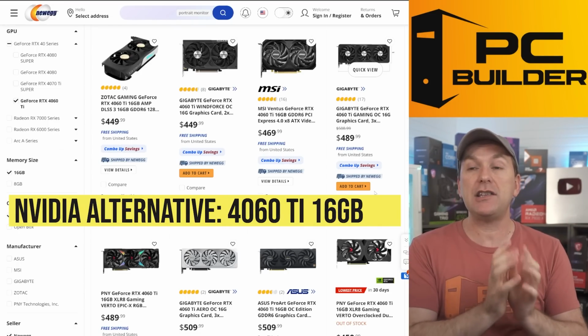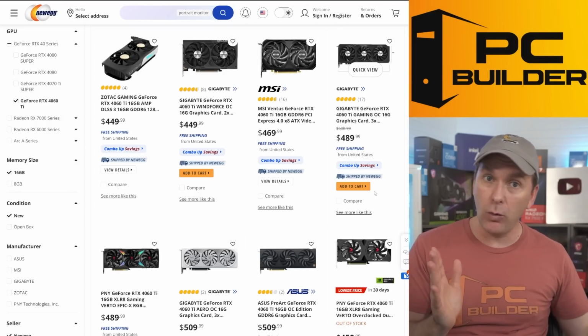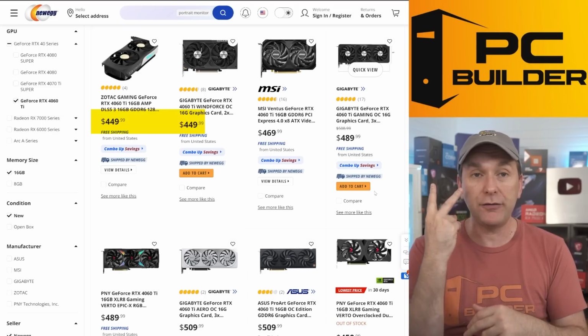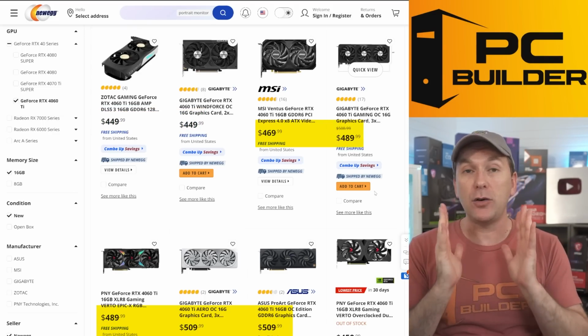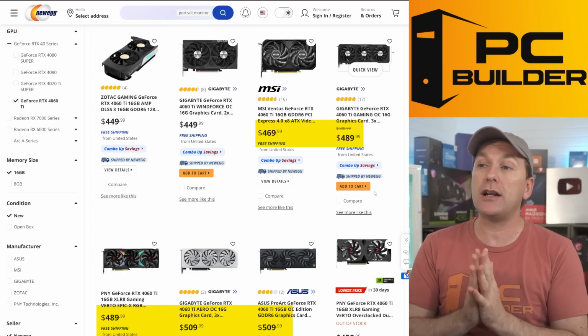The 4060 Ti 16 gigabyte, right now, the models that had been selling for like $415, they're all gone. It's back up to $450, and that's only for 2 models. Everything else is well over MSRP. I don't know what's going on here. I don't know if we're running through the stock of these and there just aren't going to be any more.